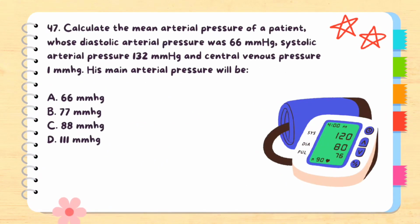Calculate the mean arterial pressure of a patient whose diastolic arterial pressure was 66 mm of mercury, systolic arterial pressure 132 mm of mercury and central venous pressure 1 mm of mercury. His mean arterial pressure will be?